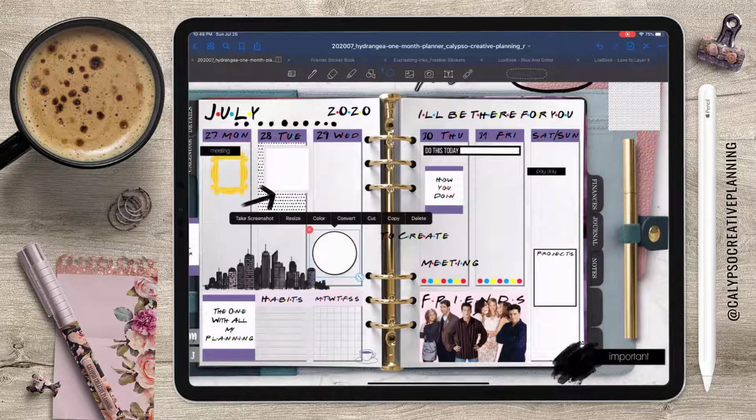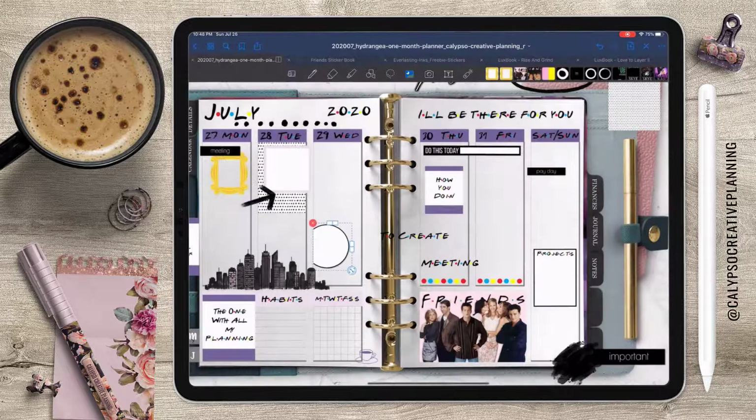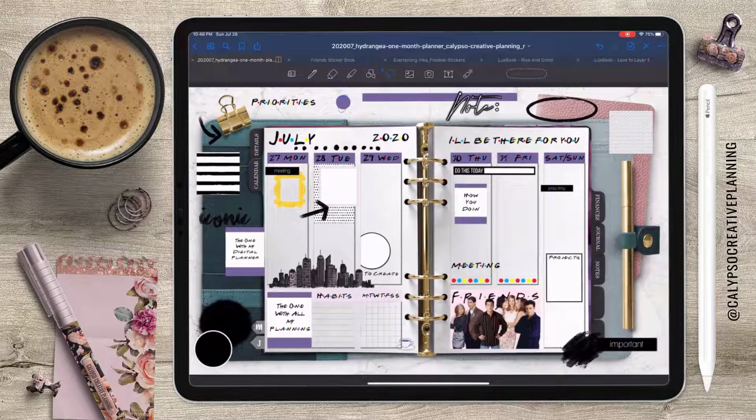But experiment, play around, and by throwing it on the page, you see it all together. You can move things around and get an idea, especially if you're mixing and matching from different sets. It allows you to open up more possibilities, right? At least that's how I see it. So I encourage you, try it, see what you think. And here's a fun way to layer.